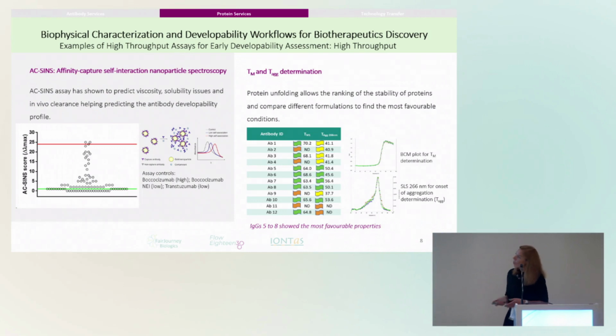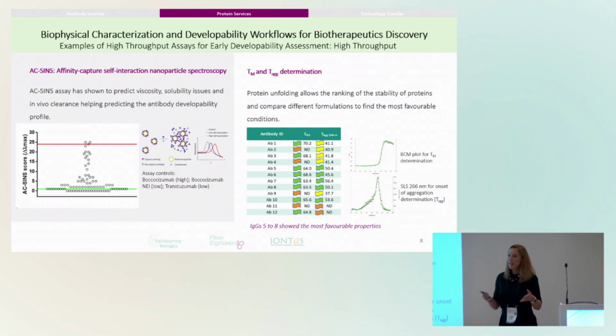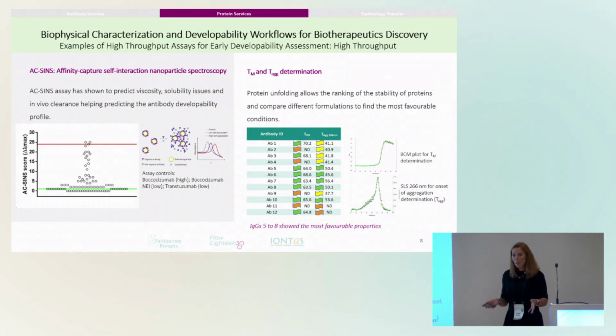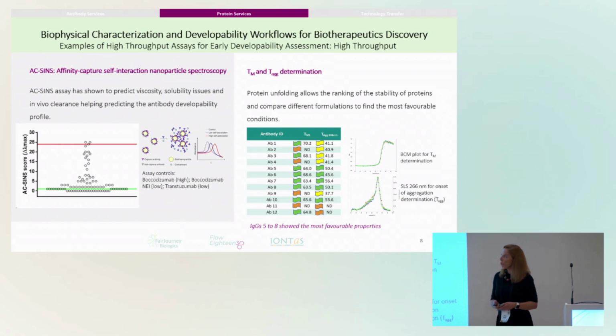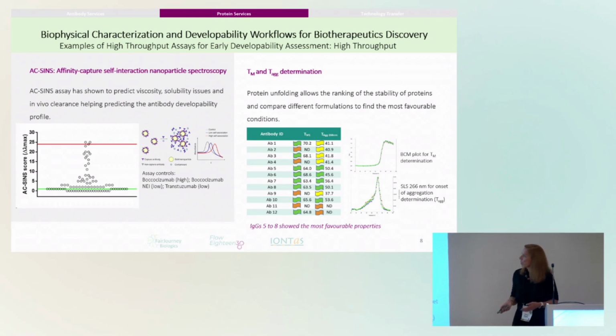A few more examples are the AC-SINS assay. I won't get too much into that. We've heard about it, and it can help us predict possible issues with viscosity, poor solubility, aggregation, etc. And looking at melting and onsets of aggregation, at this stage, we use very simplified methods. So we use intrinsic fluorescence for determination of melting temperatures and assessing protein unfolding, and also the propensity to aggregate, so the temperature of onset of aggregation using SLS. And particularly also looking at how these two correlate, right? If we start seeing an onset of aggregation before the unfolding, then there's something that we need to consider, because there's an intrinsic propensity to aggregate.